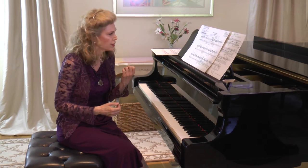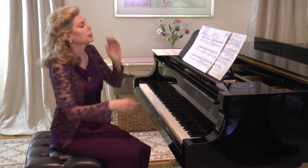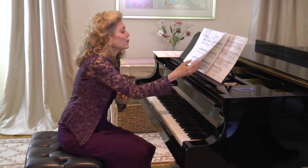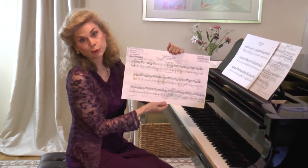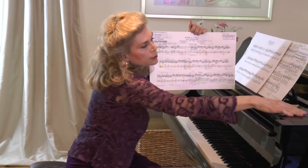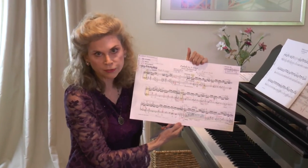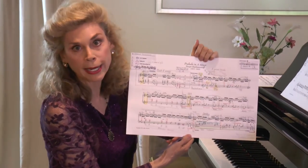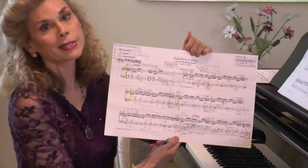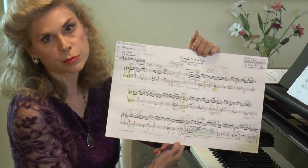I find this a remarkable piece. All of them are. And I want to show you what I'm looking at now. This beautiful, I think it's beautiful, new engraving that I made. I made the concept up about 15 years ago. And fortunately now, because we are in the digital age and this is public domain music, I got the opportunity to re-engrave all of these preludes.